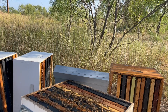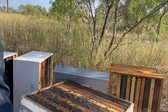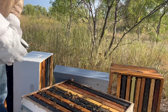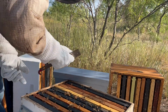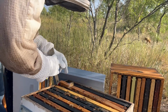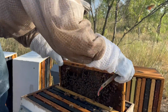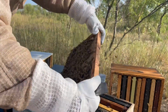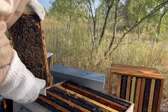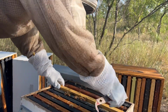But I just want to take a peek in the brood nest. Make sure they should have plenty of room because that second box was not full of nectar. So if they had any honey that came in, it would have gone up there, which that's empty. Plenty of room there. And I just love how calm these bees are. It reminds me of Georgia.